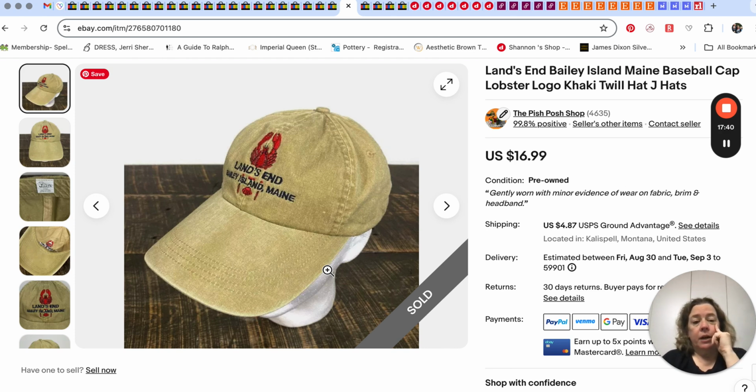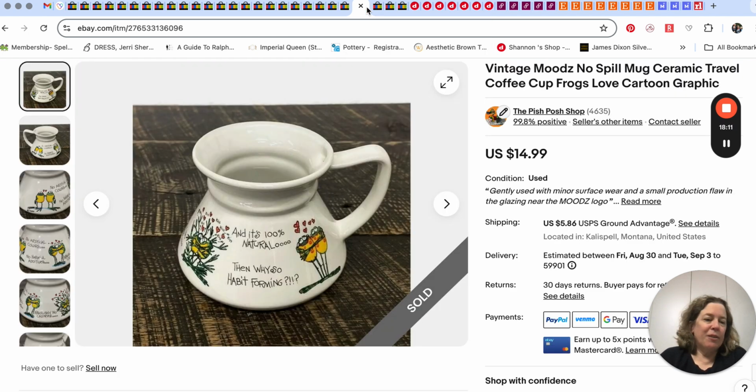I'm actually surprised that more hats don't come back to us, because hats are very personal, and the way they fit matters. Mr. Pish Posh wears a lot of baseball caps, and he's kind of particular about how they fit, right? We get ours secondhand, but he'll try one out and be like, I don't like how that fits. So I'm surprised more hats don't come back to us, but anyway, I'm glad they don't. I can't really blame people when they do want to return it, because they don't get to try it on.